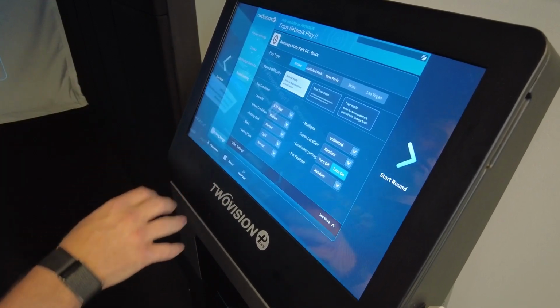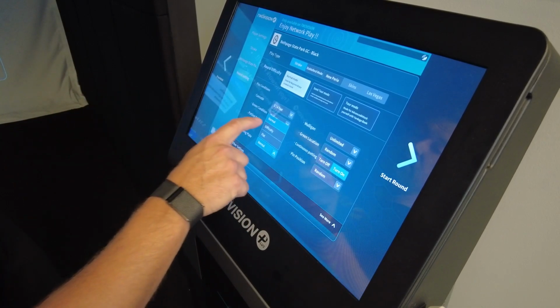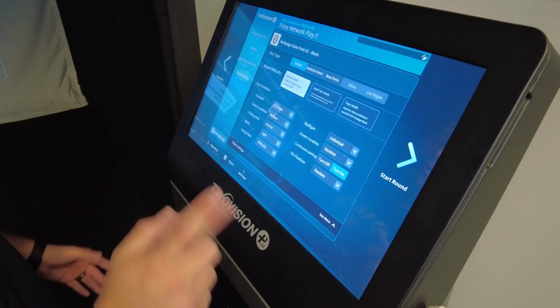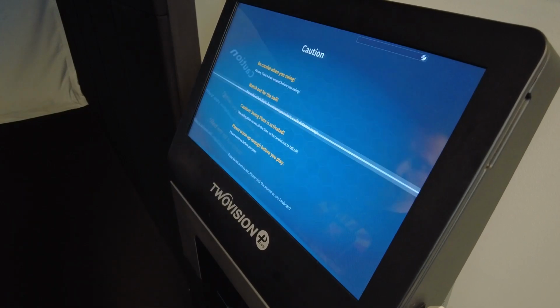Now, my friends over at Troon told me what I should do is actually go with swing play and difficulty. And that makes it more intense, let's say, when it comes to the actual course. Kind of a little more fun. So let's go ahead and do that. Everything's set up. We're going to start a round, and let's do this.